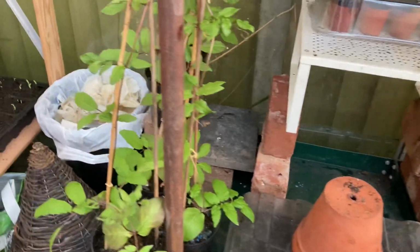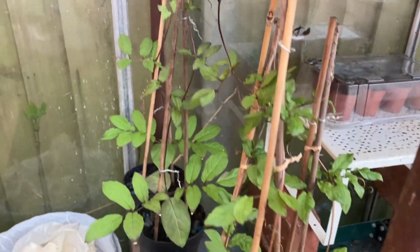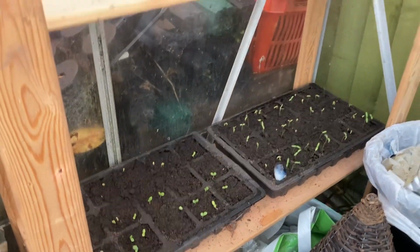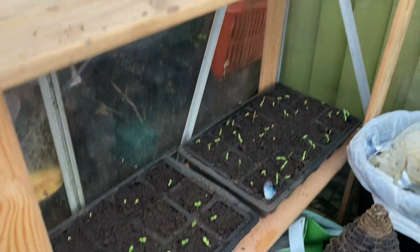So yeah, that's a little update from the greenhouse. The cobaea is still looking good, putting some nice growth on, so I might pinch those out again. And that's it from the greenhouse at the moment. So we're looking good, still a few things to come up, still a few things, well, a lot of things to sow, but we're getting there, guys.